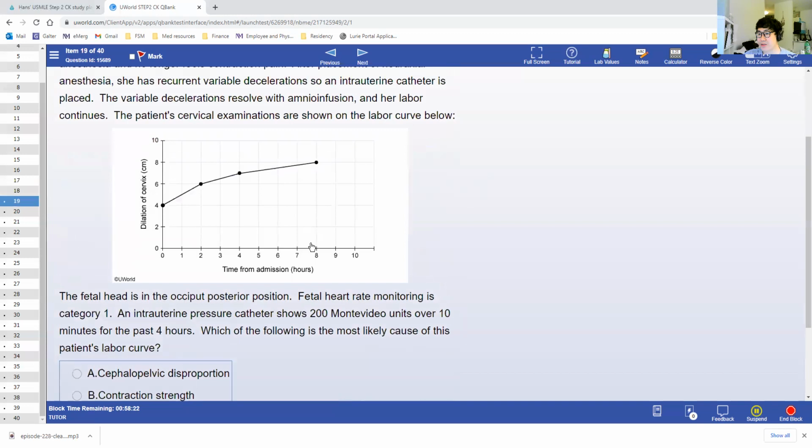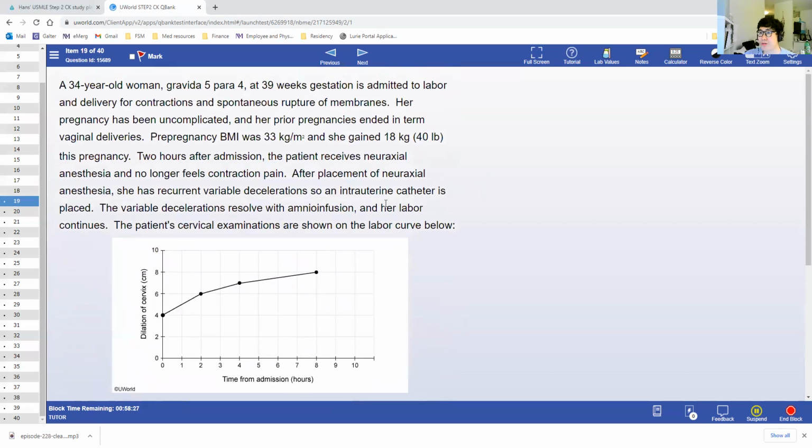All right, this is a labor curve question. It's pretty much why this thing is delayed. 34-year-old G5P4, 39 weeks gestation, contractions and spontaneous rupture of membranes. Pregnancy has been uncomplicated. BMI is 33. She gained weight appropriately. Yeah, I think so. For her, it'd be 0.25 kilos for 40. Yeah, so okay.